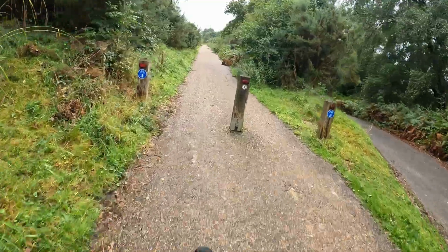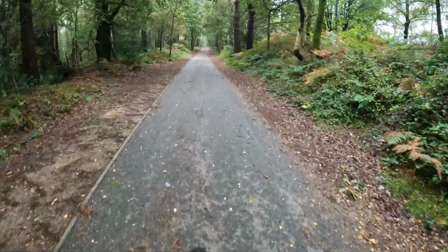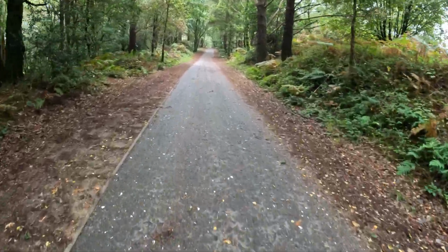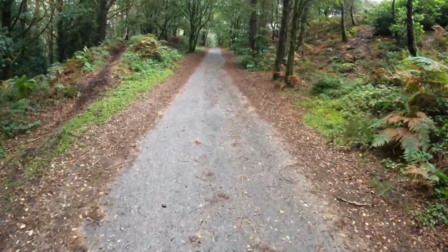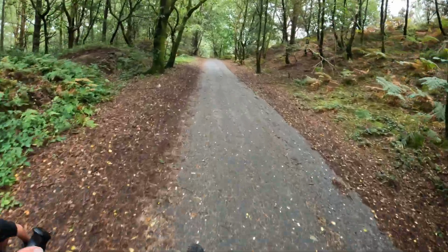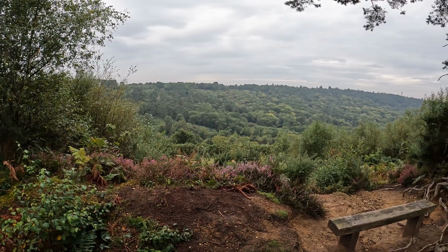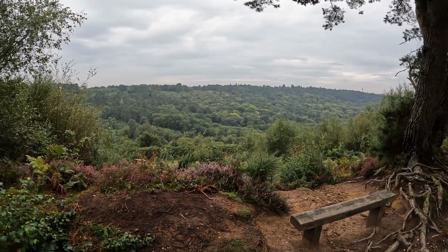So it's still going up, but this is a little bit nicer than that rocky path. This is now the old A3 going up and over Devil's Punchbowl. The road now goes through the Hindhead Tunnel, so this has been made into a walking and cycling path, which is really nice. Always worth taking in a view of the Punchbowl at the top before we gas it back down again towards Liss. On the way back down, I'm going to call into one of my favourite garages, get some more water and a couple of snacks.